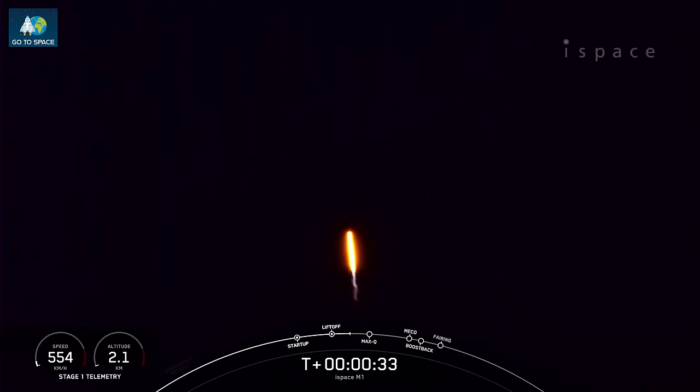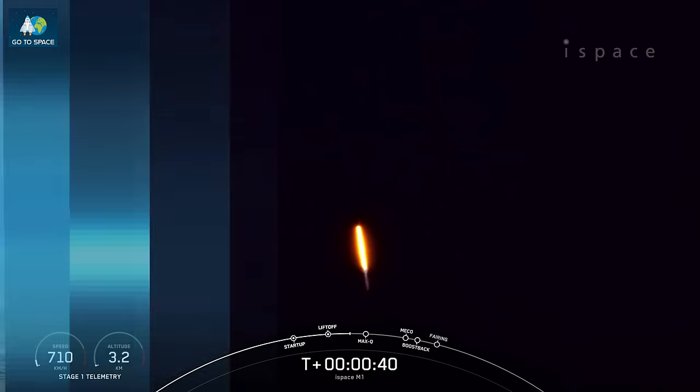Has successfully lifted off from pad 40 at Cape Canaveral Space Force Station, carrying the iSpace Series 1 lunar lander.